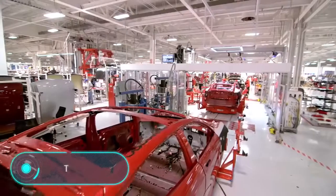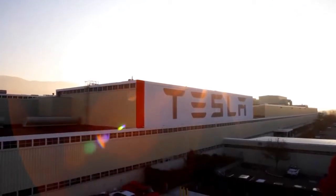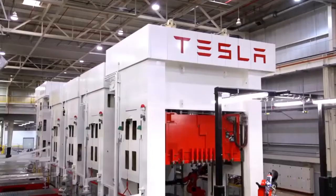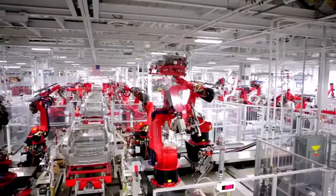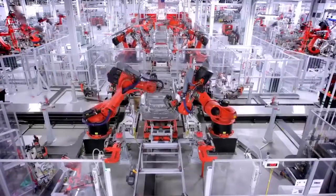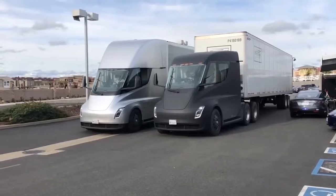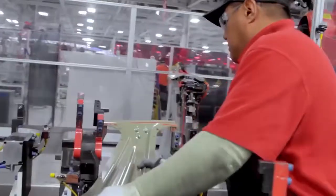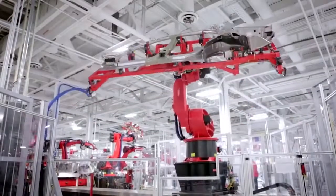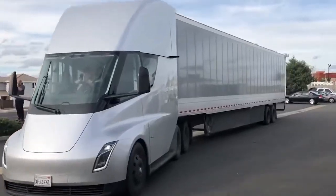Tesla. The American company Tesla, world famous for its electric vehicles, was founded in 2003 and was named after the father of electrical engineering, the physicist Nikola Tesla. To date, Tesla has successfully produced 4 models of electric passenger cars: the Roadster, the Model S, the Model X, and the Model 3. In addition, on November 16, 2017, Tesla introduced the Tesla Semi electric tractor, which will be launched in 2019.